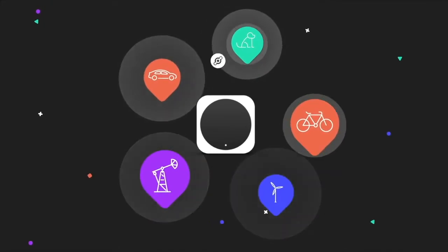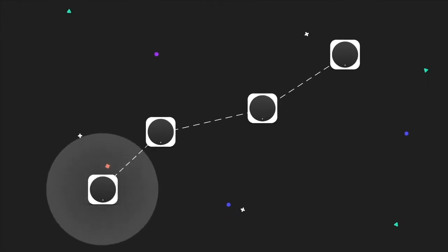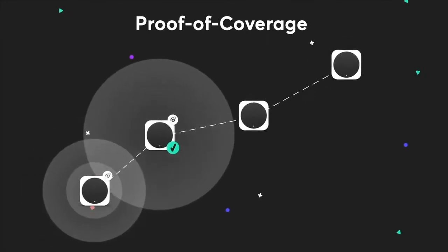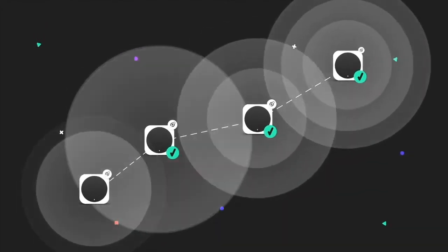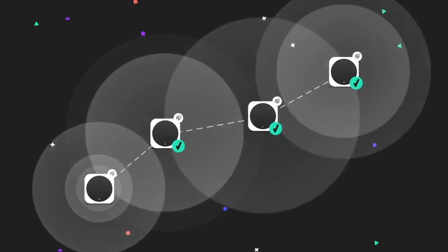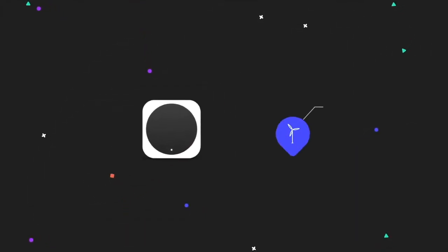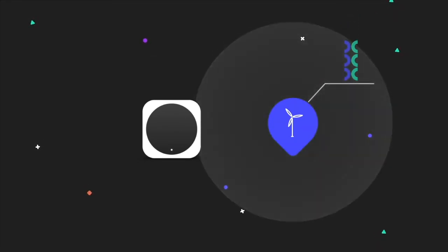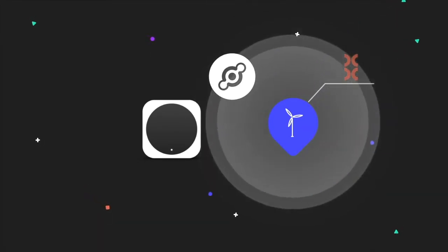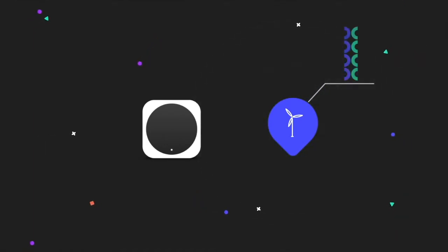Now, for everyone who doesn't know what Proof of Coverage is, I'm going to explain it in a really simple summary. Proof of coverage is a really simple concept. It's a type of proof of work, an algorithm that uses radio waves to validate that hotspots are providing legitimate wireless coverage. That's what it's made for. In the simplest and most basic terms, that's what the concept is. But at this moment, it's more than a concept. It's actually reality.